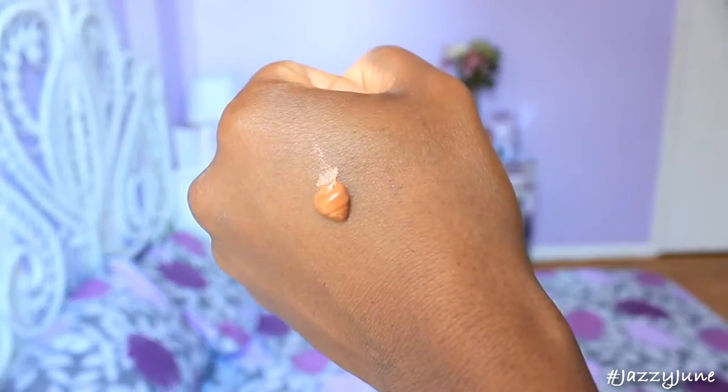So this is how it looks right here. It doesn't really smell like anything on my hand. All right, so I'm gonna apply this right now. Doesn't really smell like anything. Make sure I get my neck too.